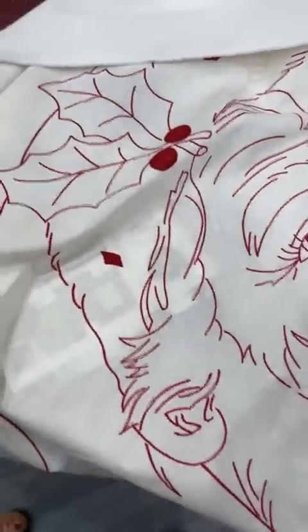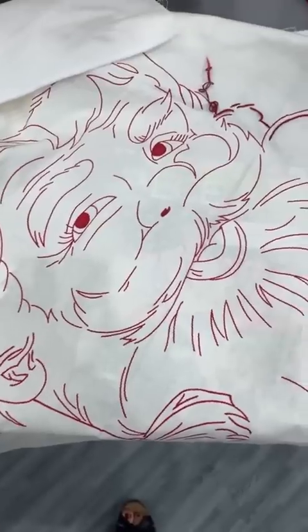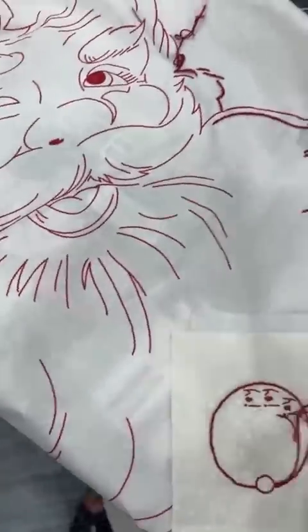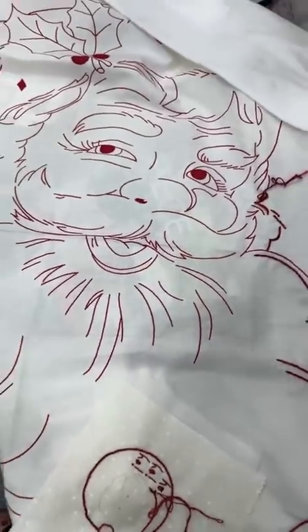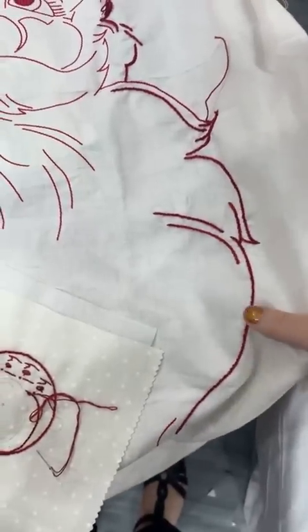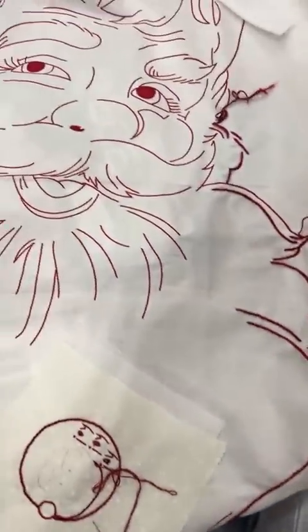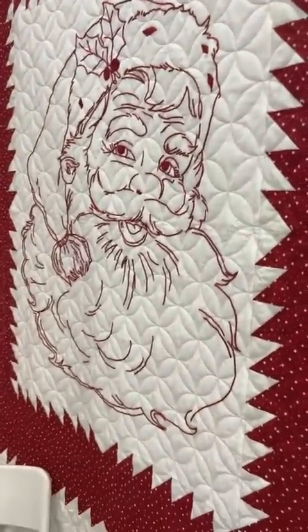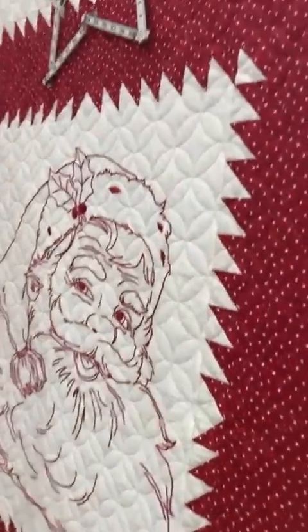great. I love embroidering on the lines. Instead of having to freehand it or draw it, we've done all the work for you. Lisa's done all the work for you. You just take this great panel with this jolly old Santa. You can do your embroidery, do your red work stitching right on there, and then you have a fun embroidered panel for your Santa quilt.